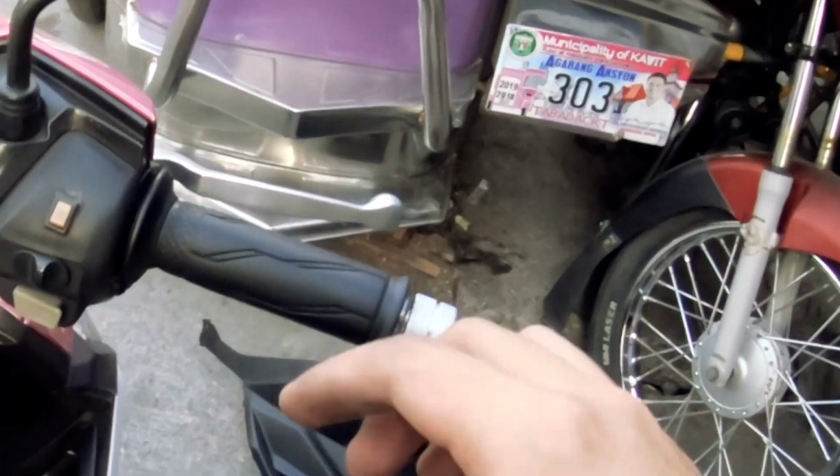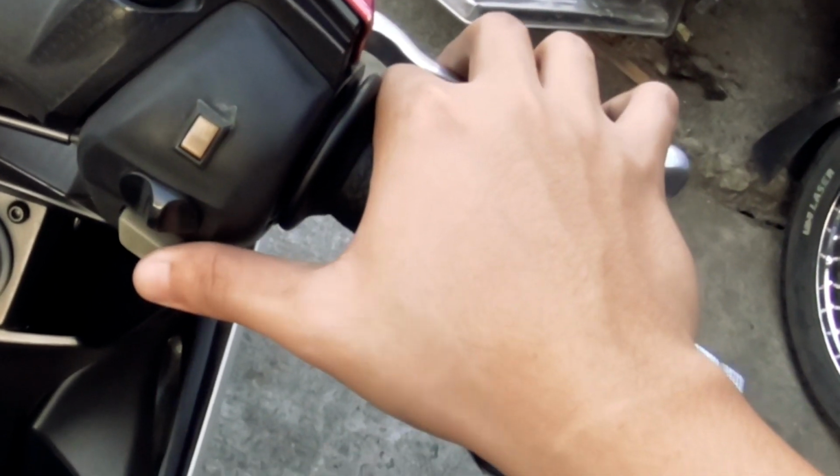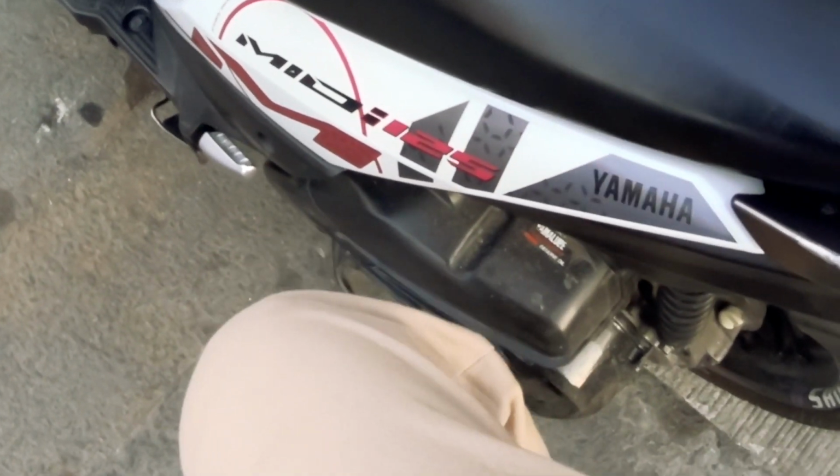So tumabi ako. And then pagkatabi ko, sinenter stand ko yung motor. I tried to push start, ayaw gumana. And then I tried to kickstart, ayaw umandar ng motor. So by that time, nag-isip ako, ano kaya yung pwedeng maging problema, no? Ano ba yung ginawa ko? Bakit kaya naging ganito? Okay naman kasi kakapalit ko lang ng stock spark plug.